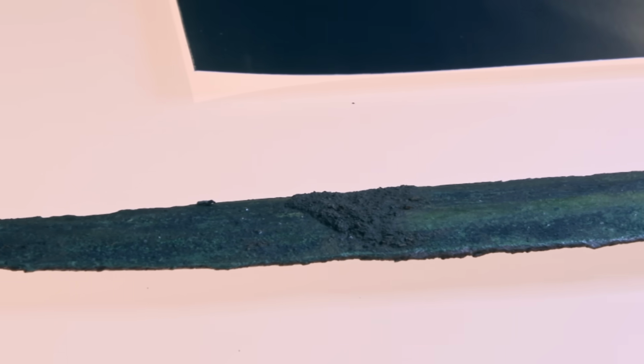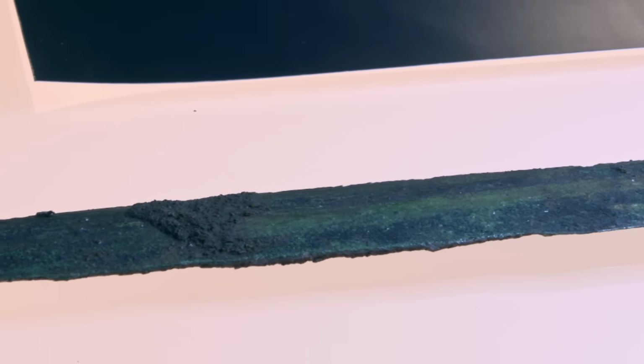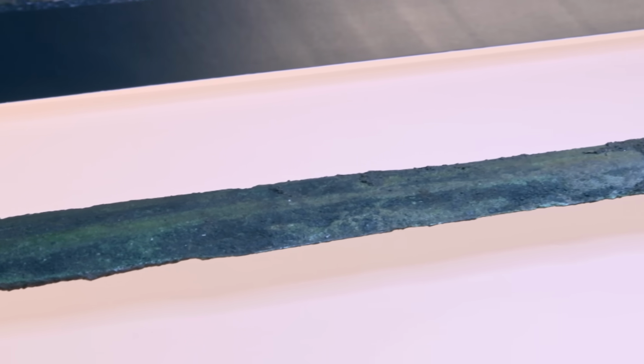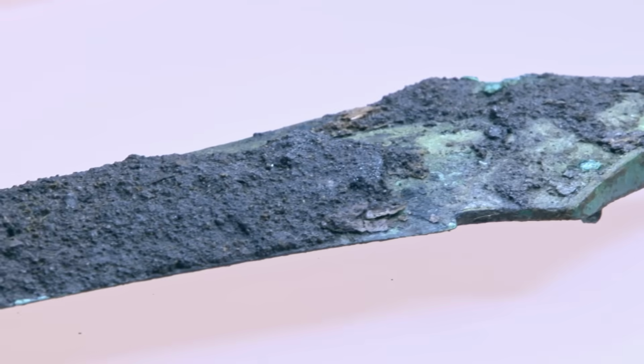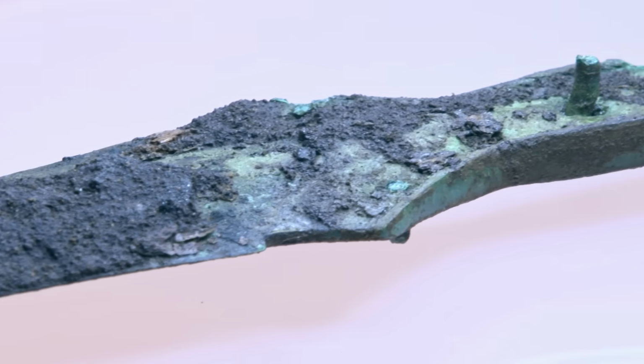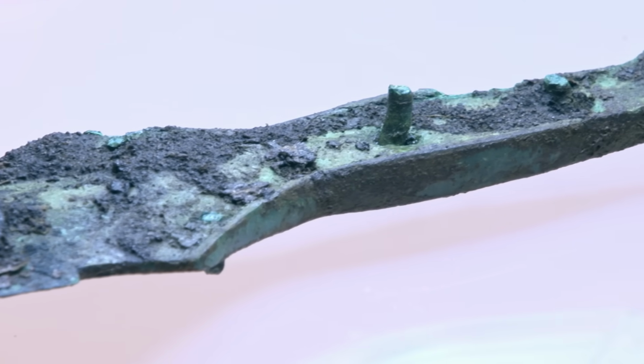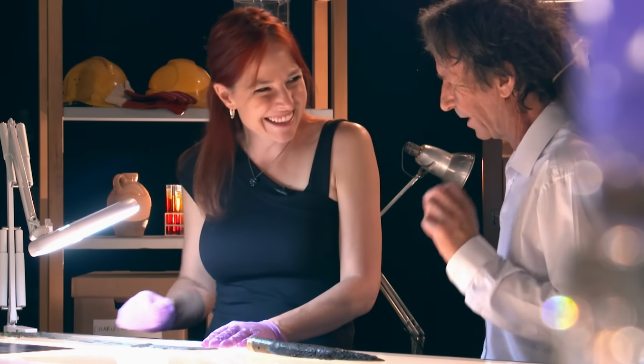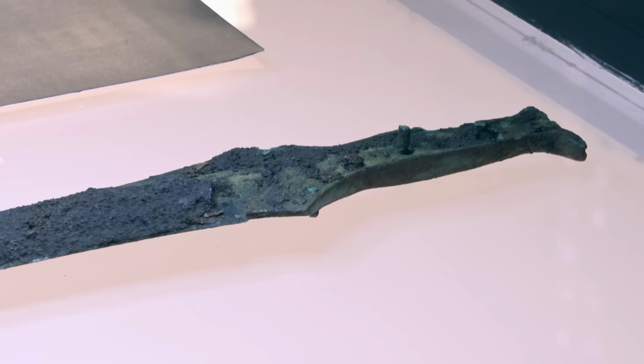Good agricultural land was probably very, very sought after and desirable, so you might have to fight to acquire it, and then you might have to fight to retain it. So the weapons could well have been, in part, about controlling your territories. Do you have a precise date for this hoard yet? Yes, we do. That arrived actually only yesterday. Oh, really? And the date that was returned was around 1000 BC, which really fits very nicely into this late Bronze Age period in Scotland.